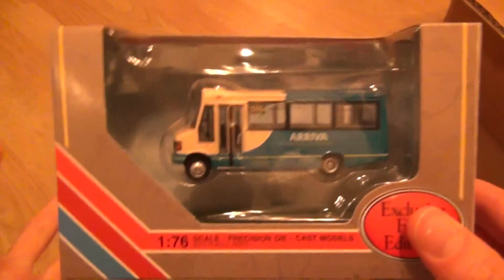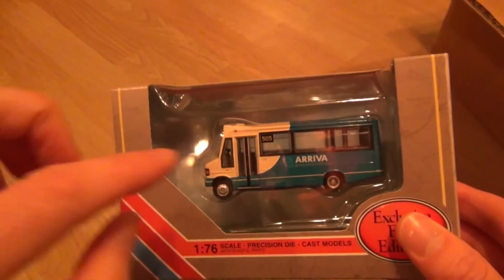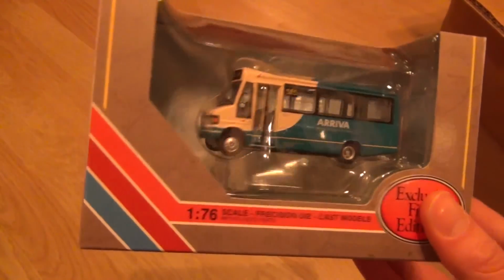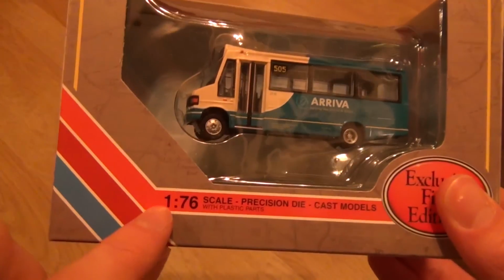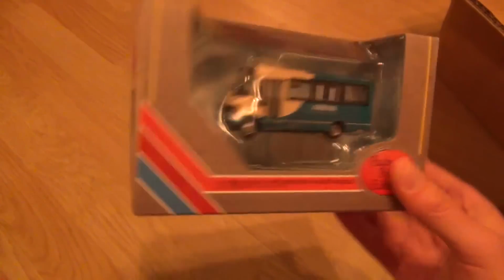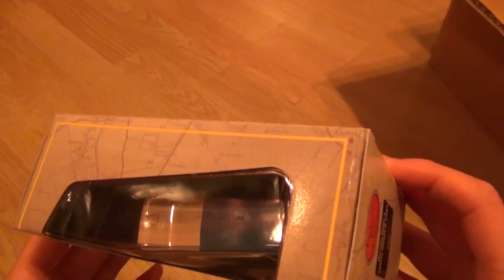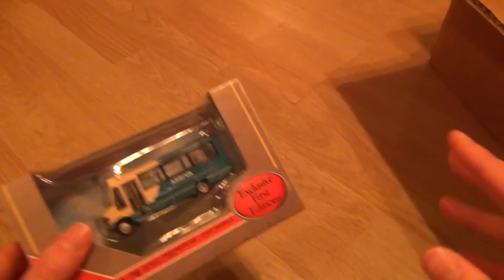So I thought, I've got to get that. And he's going to try and get hold of some more for me too, because I really would like lots of 00 gauge, 176 scale Arriva buses on my layout. And so that's the first one. There we go. And I'm not going to tell you how much it was, but it was a bargain. Absolute bargain. So again, I really recommend you go and see what they've got. So that's it. That was my haul.